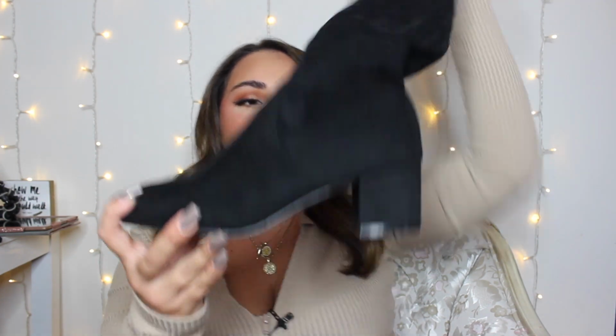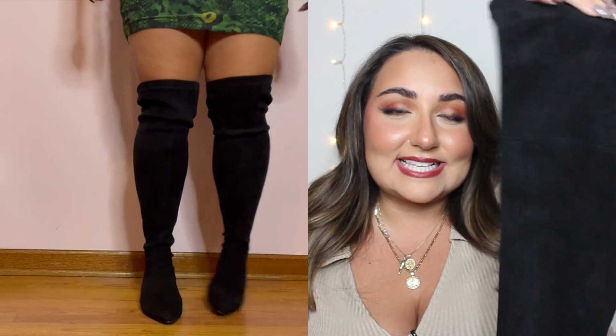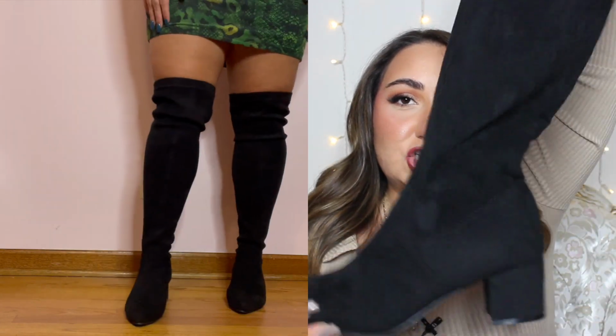So this first pair of shoes I have is an over-the-knee boot. It is a black suede over-the-knee boot, low heel. We got like a 2.5-inch heel here. I love this style of shoe. I love boots like this for the fall. I have a very similar pair in tan, so I love the black. It's very, you know, classic fall fashion necessity. This is definitely a must-have in your shoe collection.